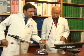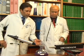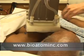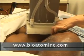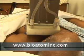The OncoSensor has the potential to significantly improve the hyperthermia therapy process. In addition to the detection of cancer, this needleless biopsy method has the potential for the forewarning of stroke, Alzheimer's, and cardiovascular diseases in the future.